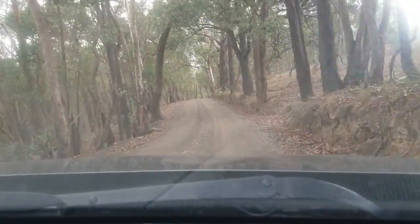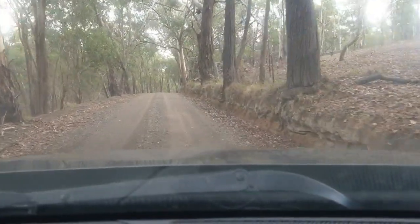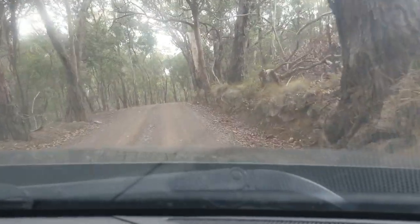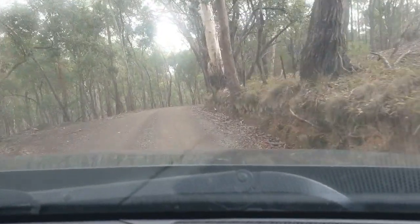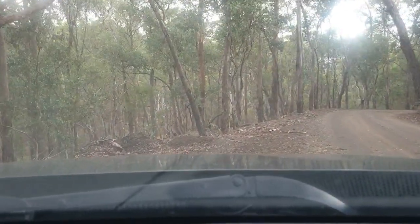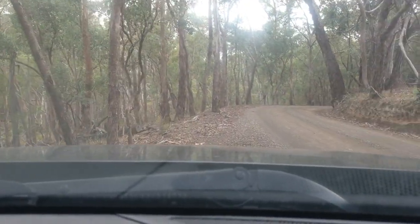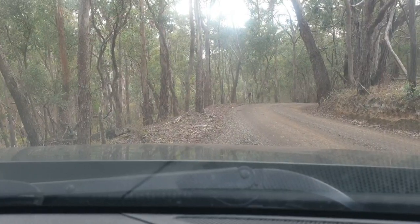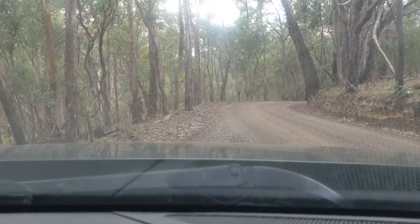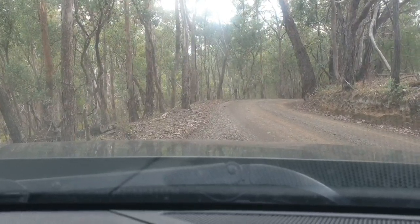Just getting up to a spot where I can pull over. Hopefully there's a bit of water, and we'll see how we go. Just pulling over here, just off the road. There's a couple other little spots up the road as well. I'll go down, I'll have a look at the creek and see if there's an opportunity to do a little bit of mining today.